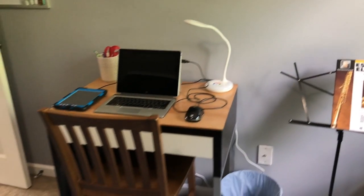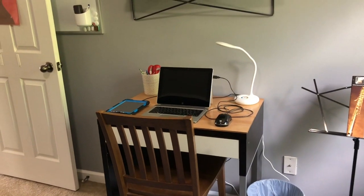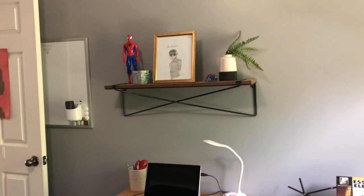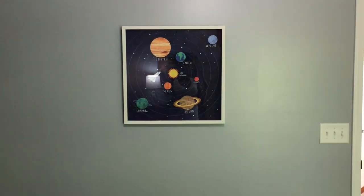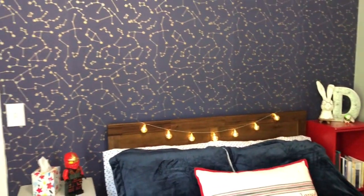We moved his dresser into his closet, and now he has a working area for his desk or whenever he draws his comics. I put up a shelf. I got this from Target. And one of the best parts of his room is this accent wall. I love this so much. I put up crown molding just on this wall up here to make it look more finished and professional.